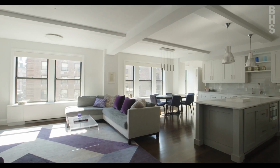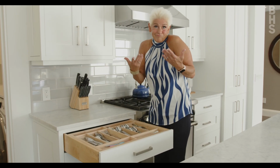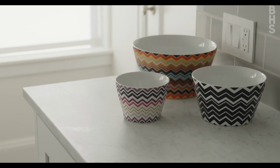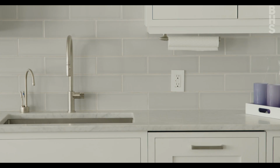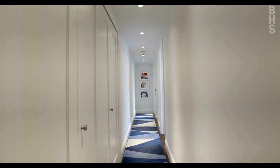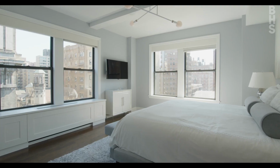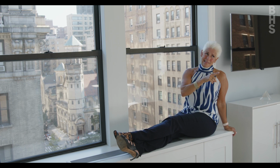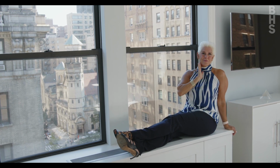For those who love to entertain, this particular owner took the kitchen from the back of the house to the front of the house so that you have this giant open space and you don't miss anything when you're entertaining. One of my favorite spots is the primary bedroom that's tucked away in the corner where you can escape the insanity and enjoy the view and the light.